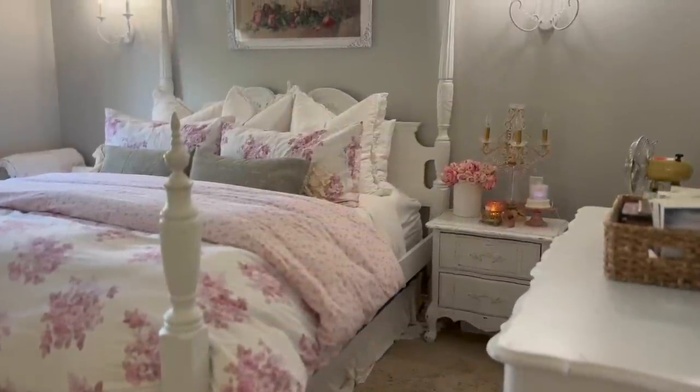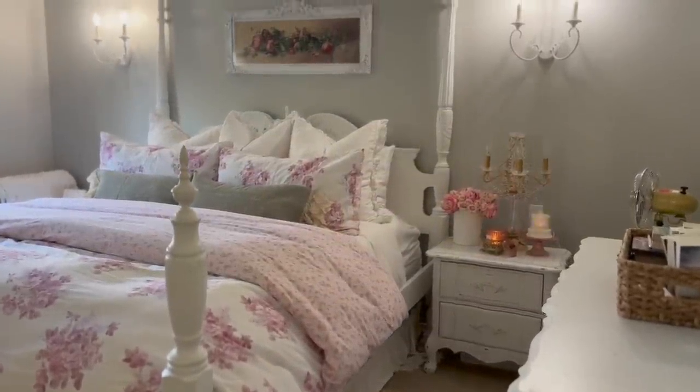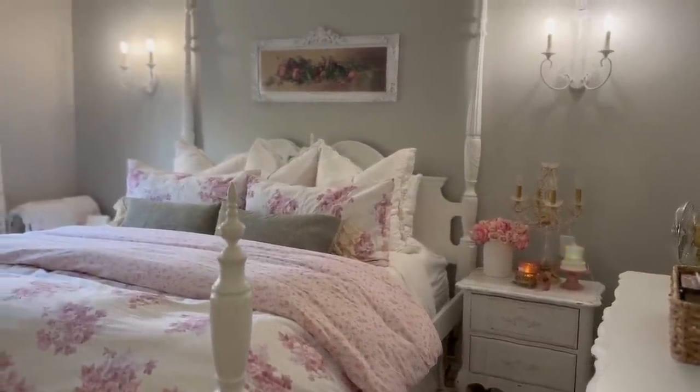Now we're gonna head on upstairs and I'm going to share my master bedroom and bathroom with you and how I have it decorated for spring.